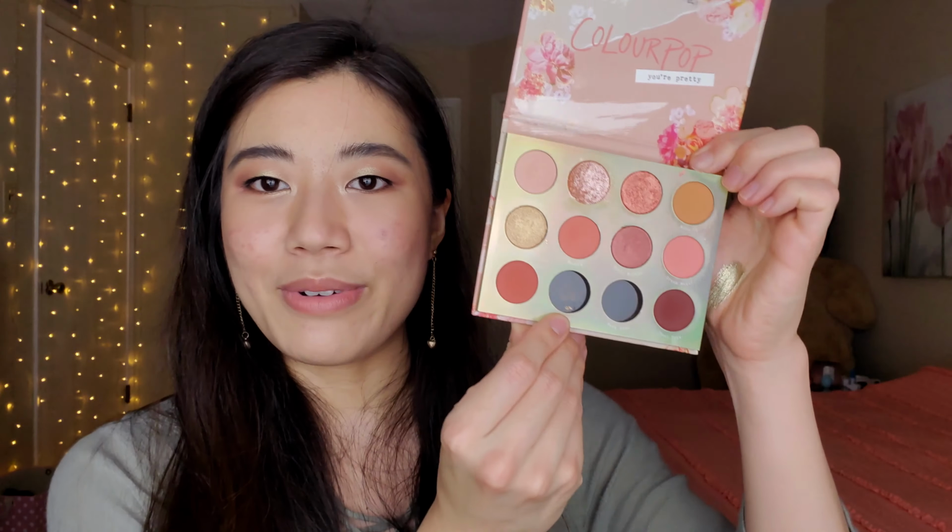The seventh shade in the Wild Nothings palette is Alcove, which is a metallic icy orange with pinpoints of silver and pink pearl. For this, I grabbed from my Sweet Talk palette the shade Melody, which would be right here. Melody is a gorgeous shade. It has like an orange, peachy, pink base with a very strong gold reflect. Here is the dupe for Alcove.